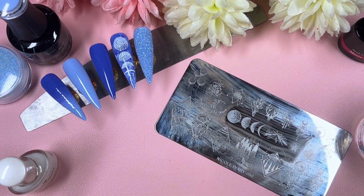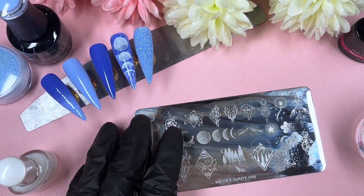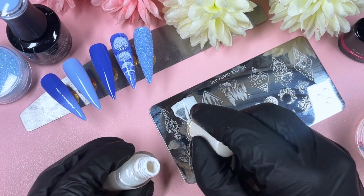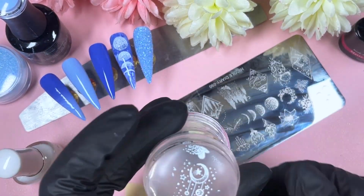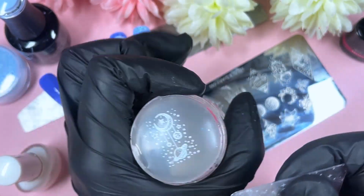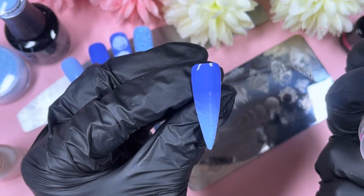And the next thing we're going to work on is, I don't know if you can see on our plate, I don't actually see it myself. Oh, I think it's at the bottom on the right hand side. There's this kind of space with stars. So that's what we're going to pick up next. And I wanted to place it onto our ombre nail. The reason I wanted to place it there was because at the top we've got the darker purple shade. So it's almost like we've got the sky, and then you've got the stars and the galaxies. And then below you've got the lighter shades.